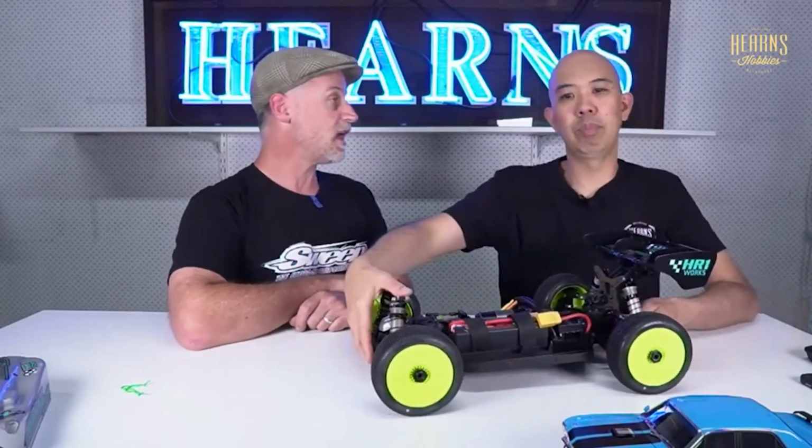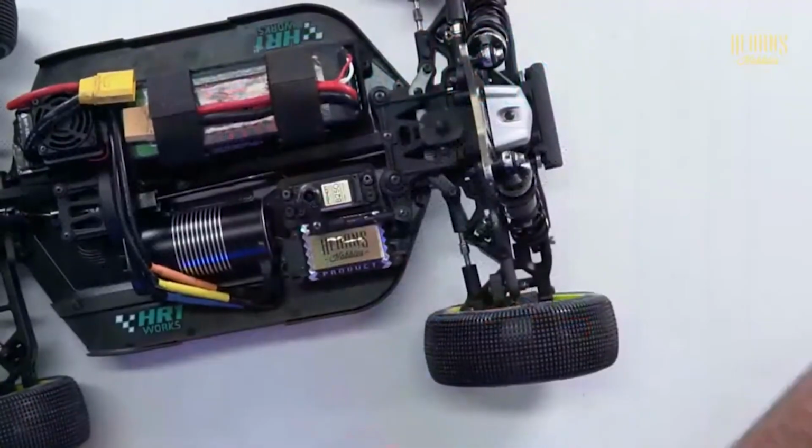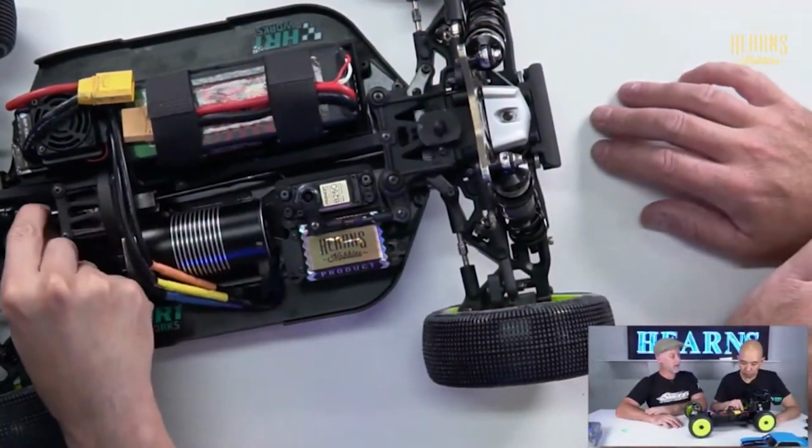I was just going by feel, and I might have overshot the mark, but we'll see. We can change it in a day. If I need to change shock oils, I'll change shock oils. But yeah, other than a rear dog bone, a center diff rebuild, and the chassis plate, it has absolutely had no parts. So all the gears are original, all the hardware.